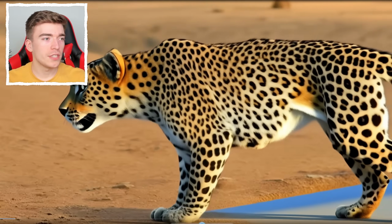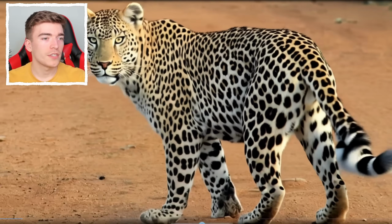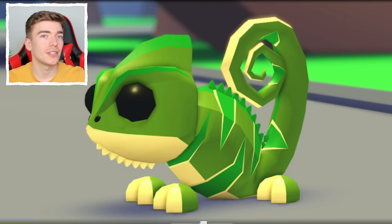Well, the real life cheetah has a ton more spots and patterns on it, and obviously it's got a longer tail and it kind of looks like a real life cheetah because it is. But that is only one of the many pets we're going to be checking out of what they look like in real life compared to what they look like in Adopt Me.